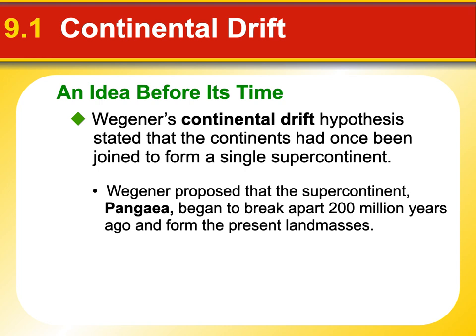It was a hypothesis. And remember, a hypothesis still needs quite a bit of testing before it can be accepted as a theory. So he's got this hypothesis that says essentially that the continents had all once been formed as a single supercontinent all together, in this thing that he called Pangaea, which is Latin meaning all land. So essentially he was saying that every continent on Earth's surface was connected together, and then it began to break apart somewhere around 200 million years ago and formed the present land masses that we see today.